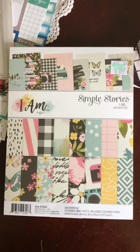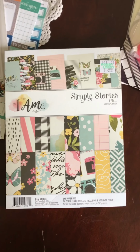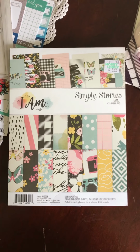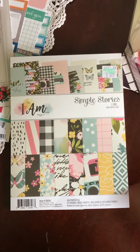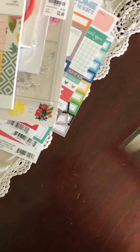They had this Simple Stories I Am paper pad, which was brand new. They actually had 3 paper pads, but I was already going to use my coupon on something, and so I was like, I'm only letting myself buy one. So maybe my Hobby Lobby will have the others soon.